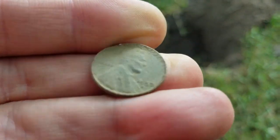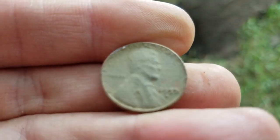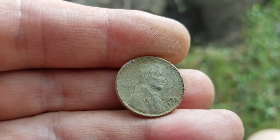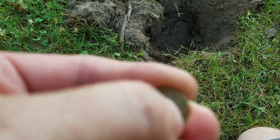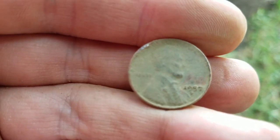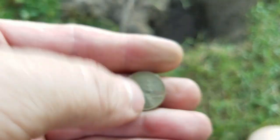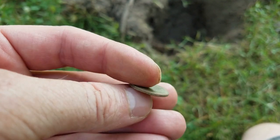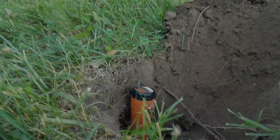Ooh, does that say 30 something? Oh no, I think it says 50, but yeah, like a 55 or something. 55, 57, something like that. Yep, it's a wheat penny though, we'll take it. I think I hit it there on the edge, maybe a little bit. That's okay, it's a wheatie. Let's keep going.